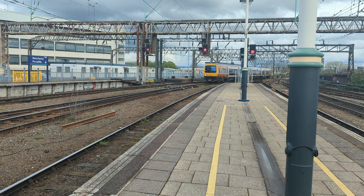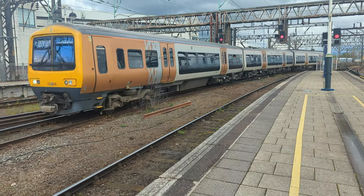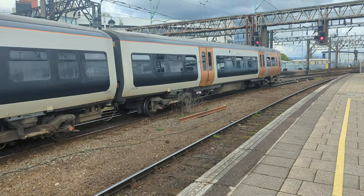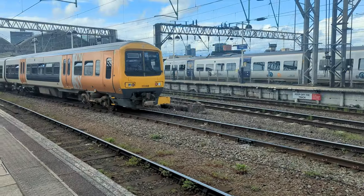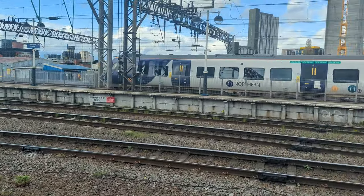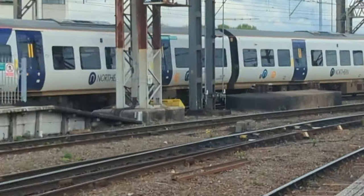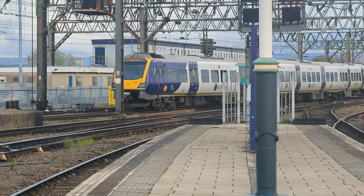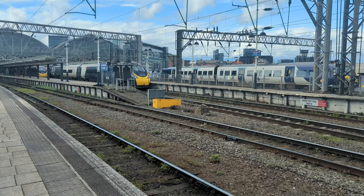Arriving in now is another 323, but in the old West Midlands Railway livery, I think? No, London Midland, I don't know. Not quite sure. As a 195 also leaves for Sheffield. There's also another 195 to Rose Hill Marple.